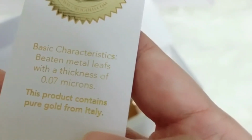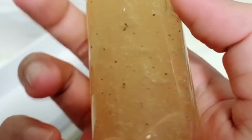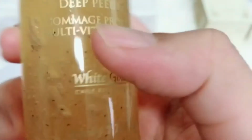So there's basic characteristic: beaten leaves with thickness 0.07 microns. This product, okay, it's the same thing. Authenticity. Okay, and then you can really see, can you see? That is the gold flakes lah. It looks like bits of tea inside, maybe because of the green tea. Does this have green tea?